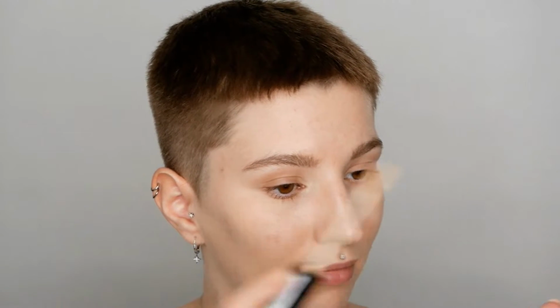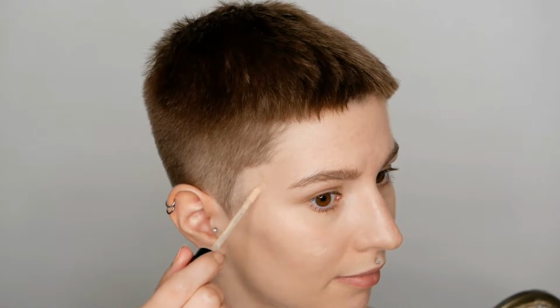Now just because a BB cream is meant to help you to even out the skin tone and give you a light base, doesn't mean that you can't use a concealer afterwards if you still can see any blemishes. It's actually an amazing combination because you really can keep the focus with the concealer only on those areas where you need a bit of extra coverage, and then the rest of your face will look very natural and even.